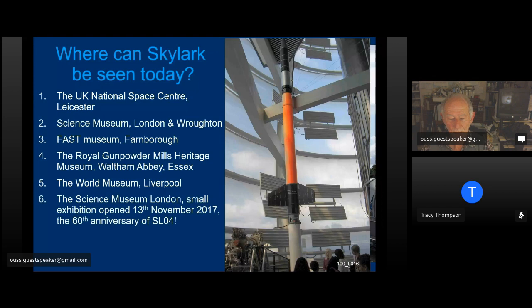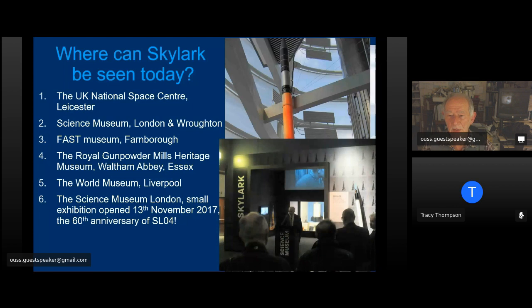And the Science Museum in London opened a small exhibition to celebrate the 50th anniversary of the first launch into space, November 2017. And I helped out a little bit with that. I don't know if it's still running or not. I've not been to the Space Gallery for a year or two now.